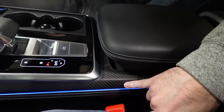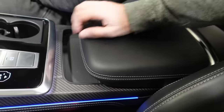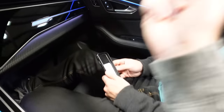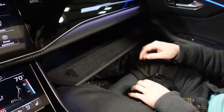Look at this. The entire interior is dry carbon. It's so beautiful in here. And of course, the console can slide back and down and forward and up, so you can decide what you want to do with your armrest there. What do we have here? You don't have to hit a button to open the glove box. Look at that. They went old school with this thing. That is big. That is a gigantic glove box.